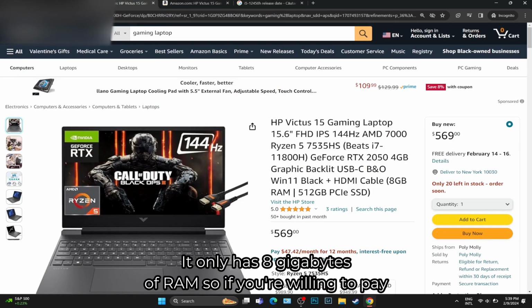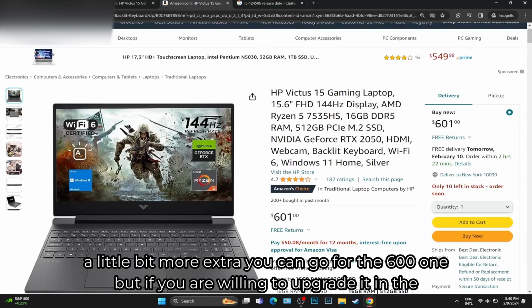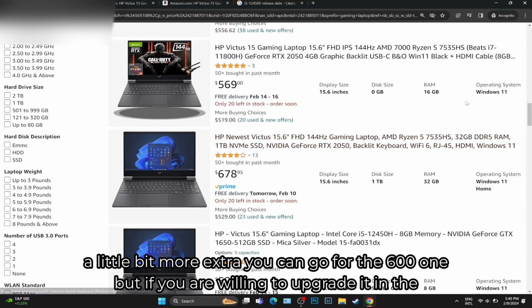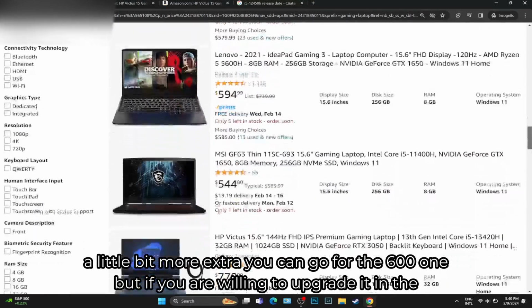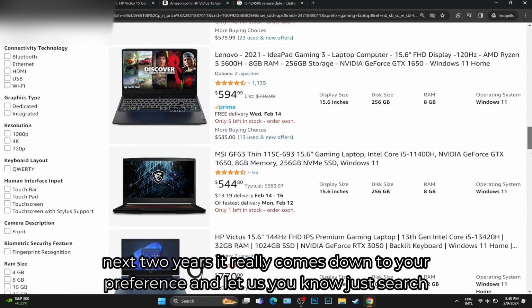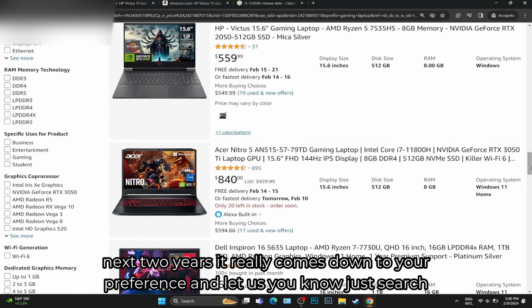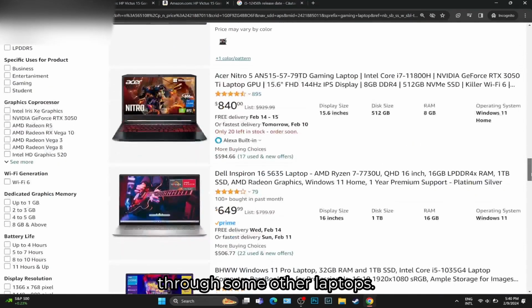It only has 8 gigabytes of RAM, so if you're willing to pay a little bit more extra, you can go for the 600 one. But if you are willing to upgrade it in the long run, you can just buy a RAM slot in the next 2 years. It really comes down to your preference. And let us just search through some other laptops.